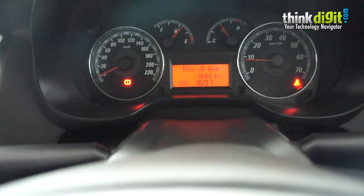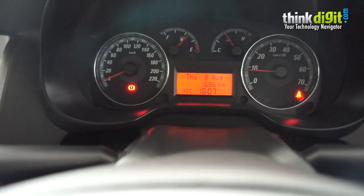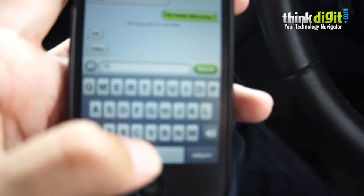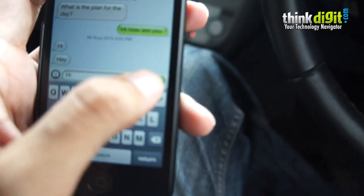Now, let me send an SMS from the iPhone to the HTC. A simple message that says "Hi." Send.